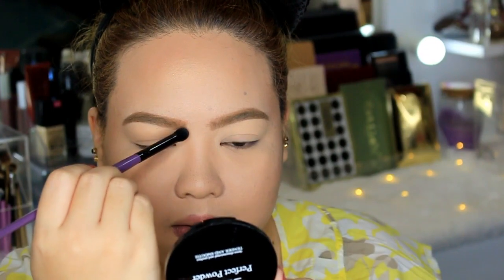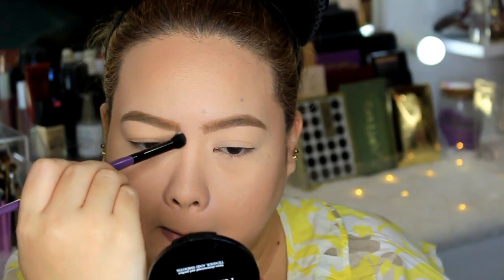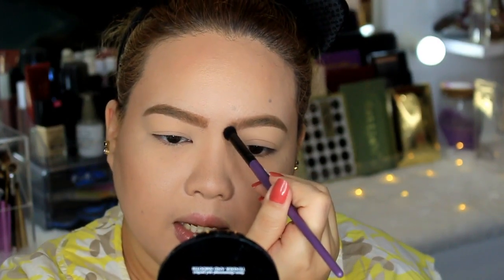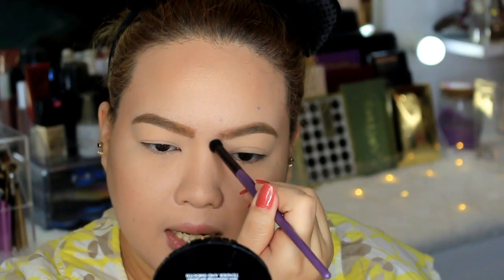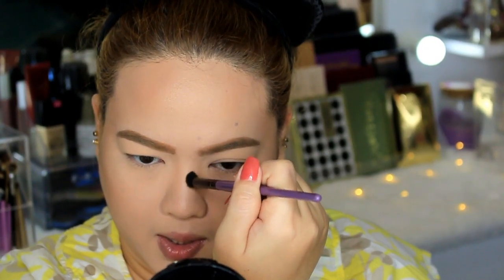Usually, nagsa-start talaga ako dito. So, start talaga ako dito, simula ng brows. Working my way down. Konting-konti lang pag-dab ko, parang ganyan. And then, I tap off all the excess powder para hindi tayo mapasobrahan. And the same step, starting dito sa may kilay, working our way down.